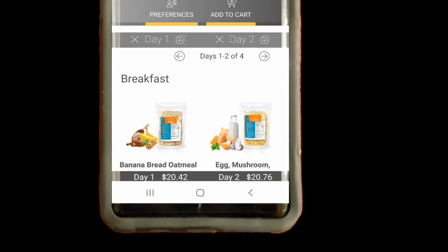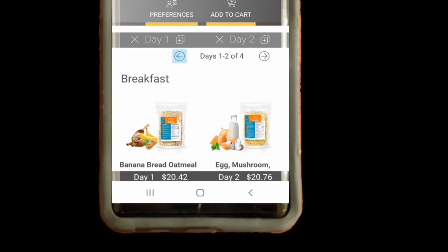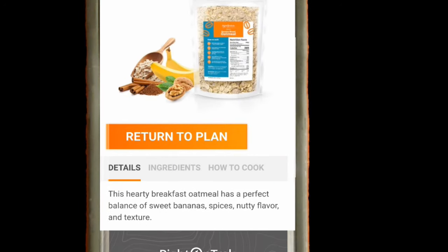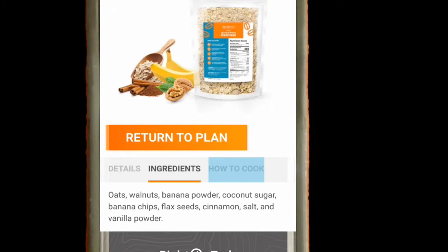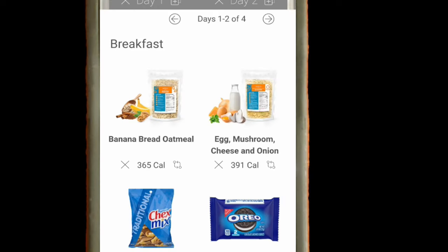Your meal plan is organized by each individual day and fully modifiable. You also have the ability to add and delete days. Now it's time to review what the computer picked for my backpacking trip. By reading descriptions, ingredients, and how to cook each item, some of the benefits of this product are simple instructions, ready in 10 minutes, and lightweight.